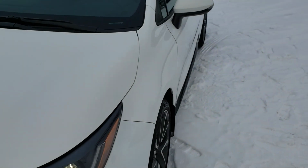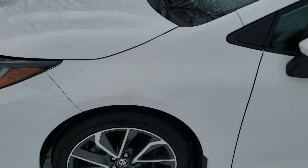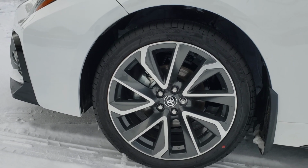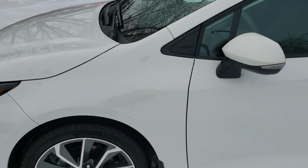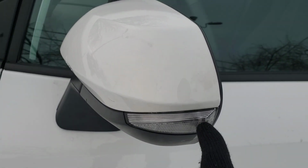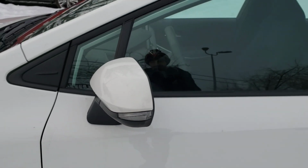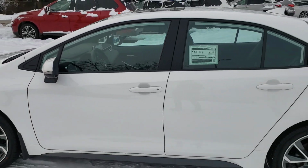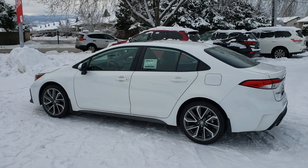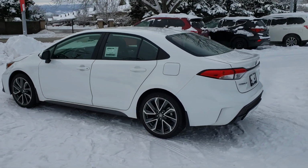And as we move along to the side of the vehicle, that same sporty and aggressive feel is continued with these 18-inch rims wrapped in these low profile tires. Looking just above that at the mirrors here, we can see that the LED turn signal indicator is integrated right into the mirror. Backing up, you can see this vehicle has a very sharp and sporty looking side profile.